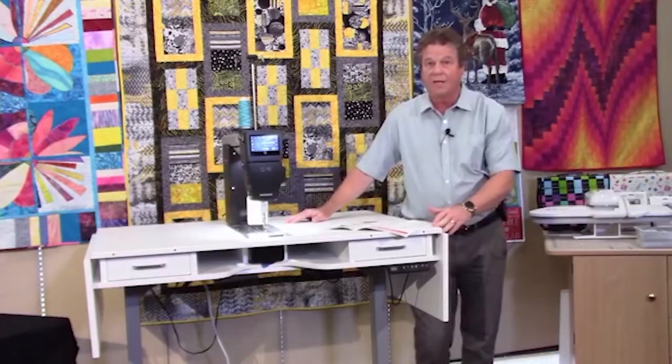All right, who doesn't love a quilting machine? So, Q16, brand new. Very, very popular, but you get choices on this model. So you have choices of your different table styles. What we're showing it on right now is the horn lift table. This has probably been the most popular one because it's so versatile.